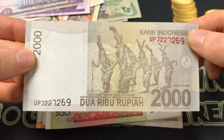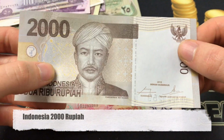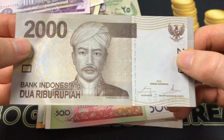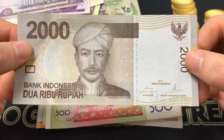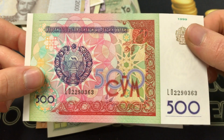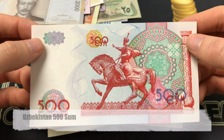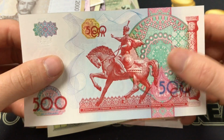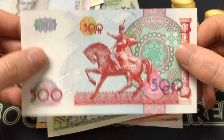Here, this is kind of cool. This is an Indonesian 2,000 rupiah note. This was circulating in 2015. I had an Indonesian friend when I was a lot younger and collected currency who'd give me some of these types of notes. I'm not sure I have that in this denomination, though, but that's a solid find for us there. Next up, 500 SIM, 1999. I'm lost as to what country it could be, but I'm going to predict it's what's now not Russia, but would have been part of the Soviet Union.